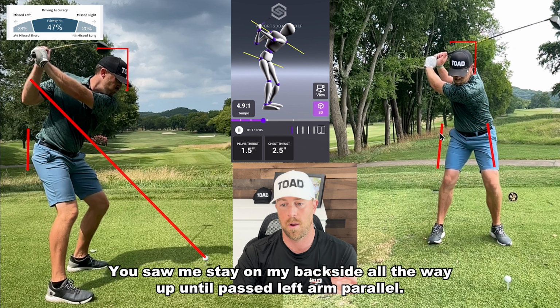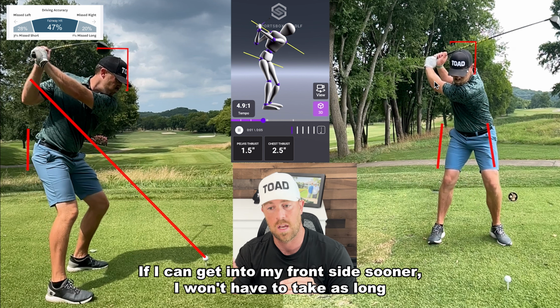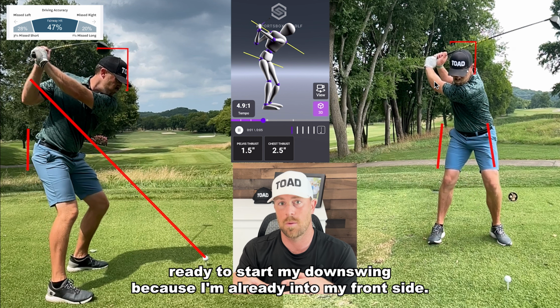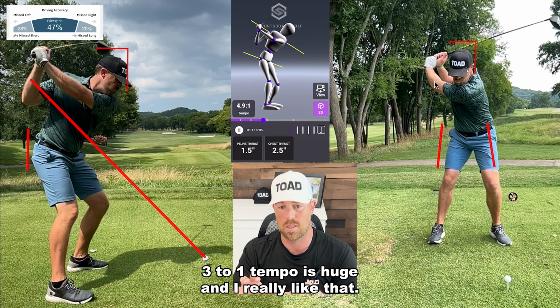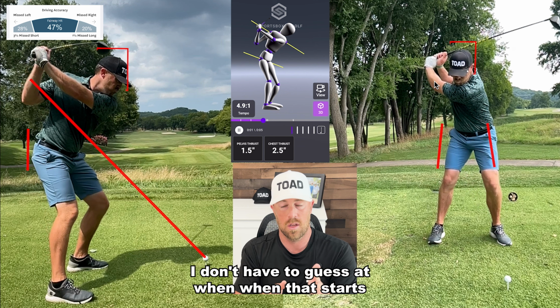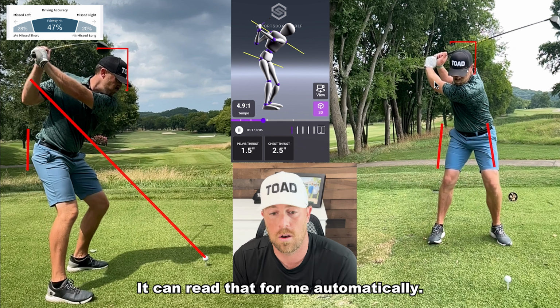You saw me stay on my back side all the way up until past left arm parallel. Those two things are correlated. If I can get into my front side sooner, I won't have to take as long of a backswing until I'm ready to start my downswing because I'm already into my front side. So getting to that 3-to-1 or closer to that 3-to-1 tempo is huge, and I really like that the Sportsbox Ai leaves no doubt in terms of what my tempo is. I don't have to guess when that starts and when the transition happens. It can read that for me automatically.